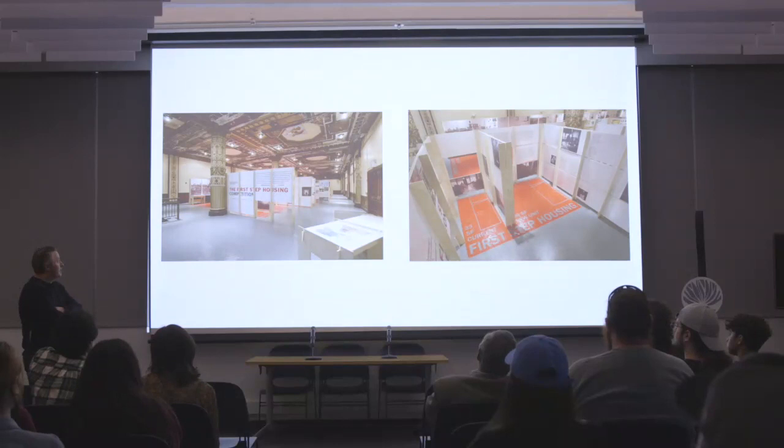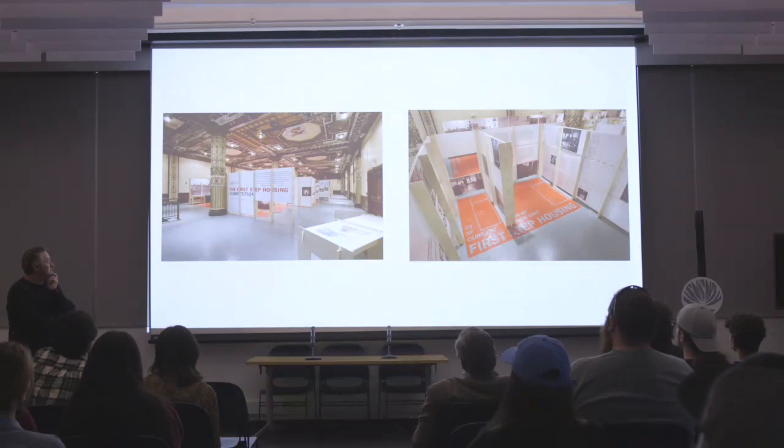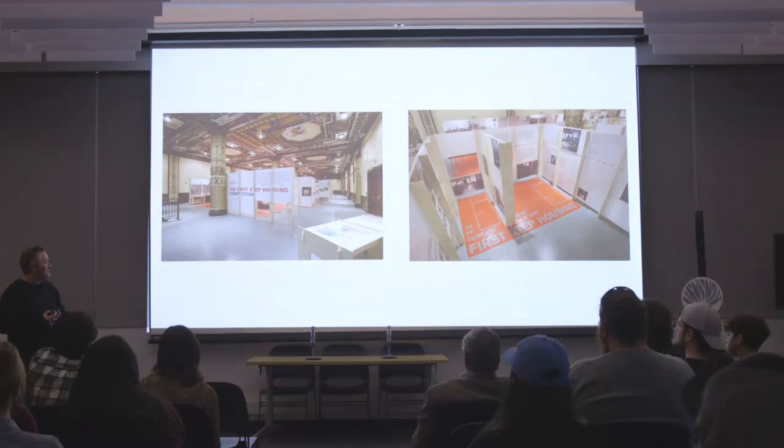And we were given this great Beaux-Arts ballroom space that had gone through all of its life and was in that state that you see it. And for the exhibition, we weren't allowed to fasten anything to any of the structure itself. So the whole thing had to be inserted in and assembled without any fasteners, without anything.